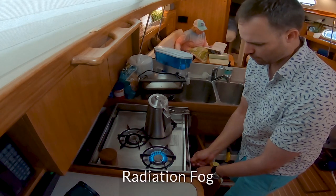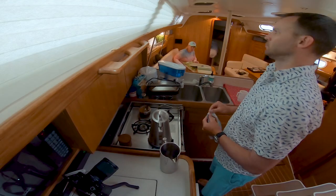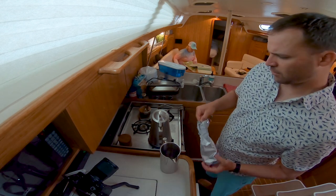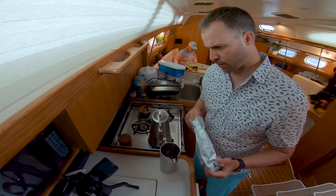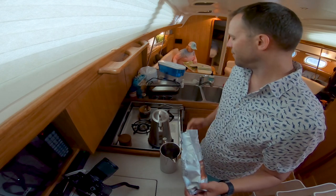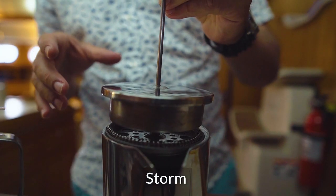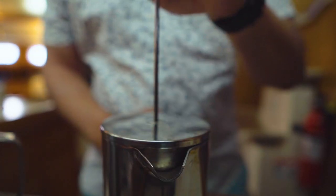It's called radiation fog, and it forms with calm winds. Advection? Advection fog. What is it again? Fog that burns in calm winds, clears off with the sun and wind is called radiation fog, and fog that requires wind and warm air over cold water, persistent strong winds is called advection fog. So really, in 35 knots, 50 knots, 65. Don't want to be in that.